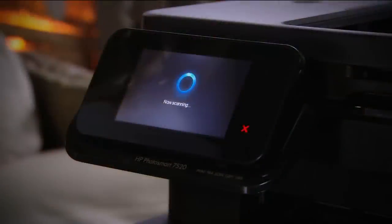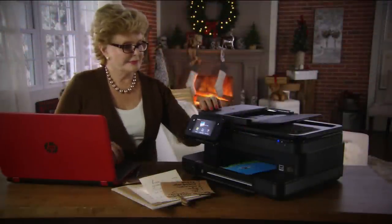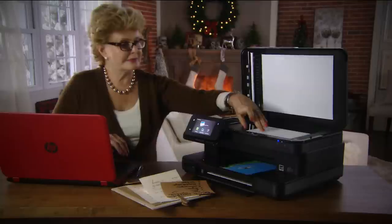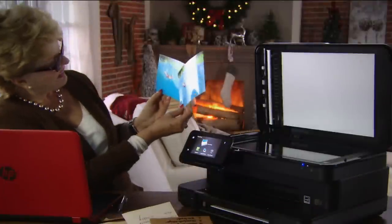Also, I just want to mention, too, the two different trays for the picture paper. That's what did it for me. When you said that, I'm like, that's it. I'm sold. Yeah, it's super convenient. That's a new feature that we didn't have last year.